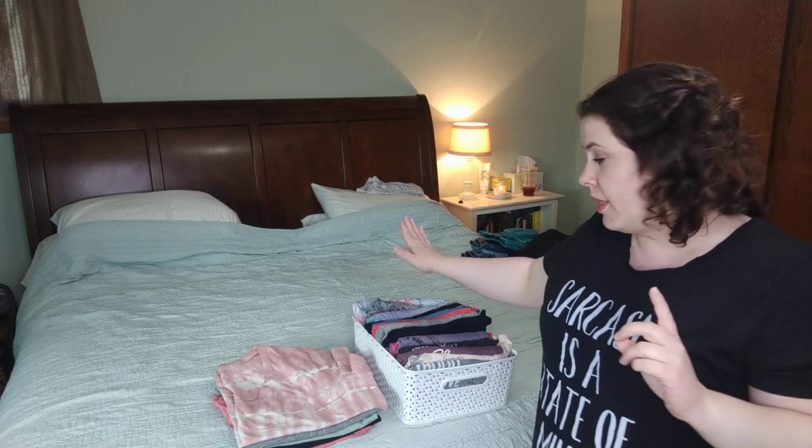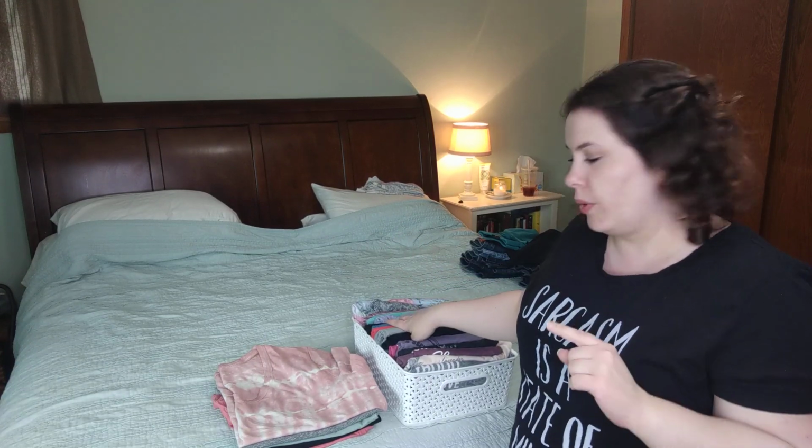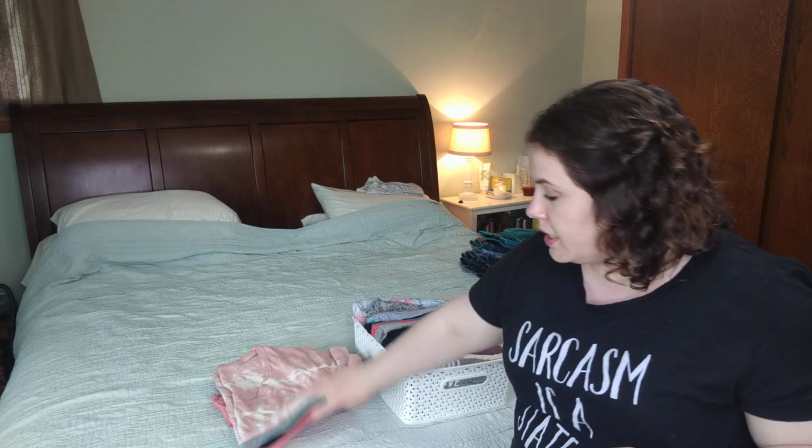Okay, so now I have all of the V-neck t-shirts that are older that I don't necessarily gravitate towards when I'm going somewhere, so I put those in here. Definitely can wear them until they're worn out. And then these are my newer, nicer, still in good shape, and I would wear them out of the house ones. So I'm going to stack those with my fancy tops.